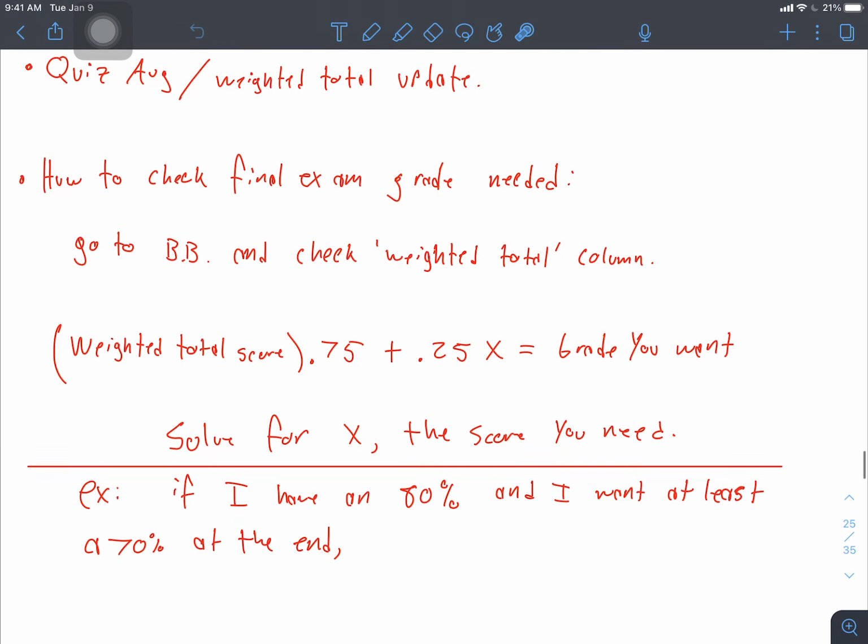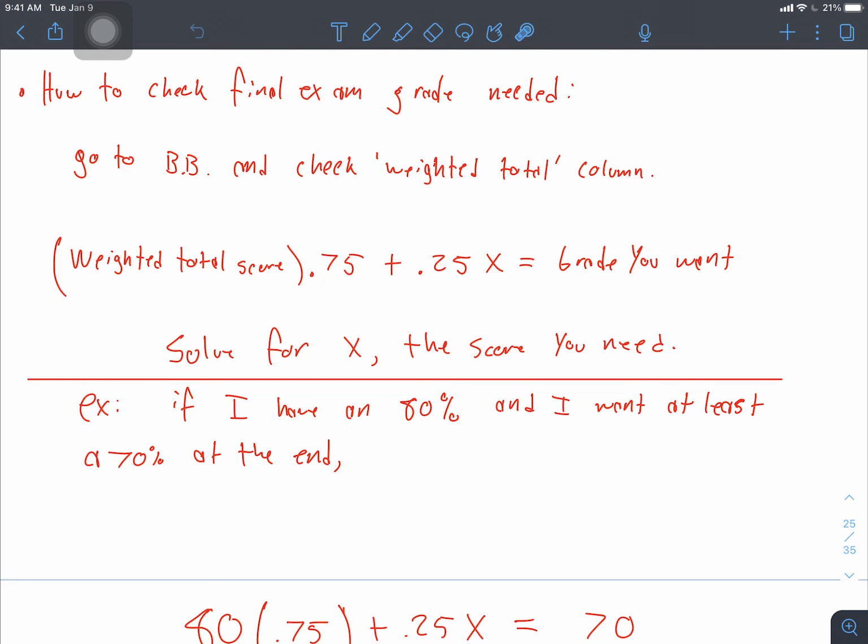If you want to get a good idea of what grade you need on the final exam, here's how you can do it. Go to Blackboard and look at your weighted total column. That's basically a good idea of where you're at in the class right now. Take that score and multiply it times 0.75, and whatever you get on the final, multiply times 0.25, and that's how your final grade is calculated. If you want to find what you need on the final to get the grade you want, you put the grade you want on the right-hand side, put your weighted total score in here, and solve for x. That'll give you the score you need on the final exam. If you have trouble doing this, just come to office hours or email me and we can figure it out together.